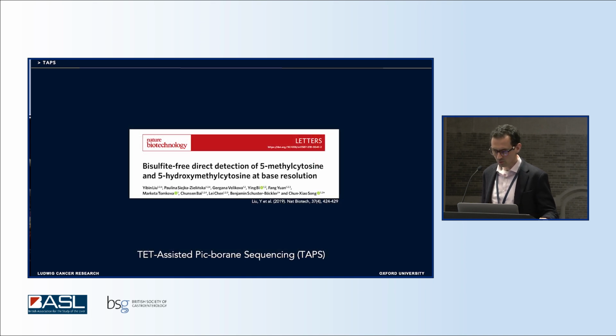So what makes our approach a little bit different is that we have an interesting new methodology called TAPS, which was developed by the lab of Xunshan Song in Oxford. He's also part of the Deliver team. And my group did all the computational analysis. And I'm not going to bore you with the magical chemistry, but it's a method that can detect DNA methylation in a much more sensitive way than bisulfite sequencing.